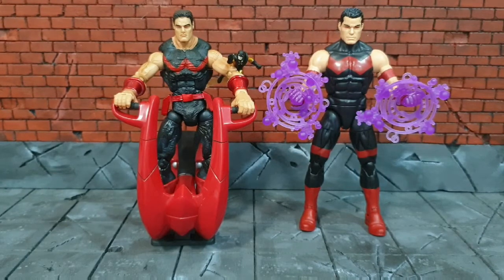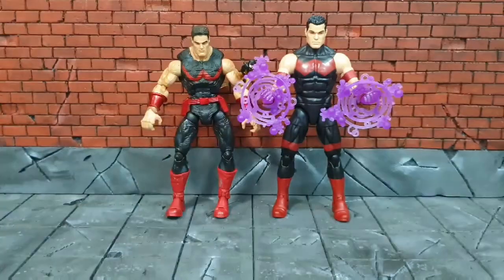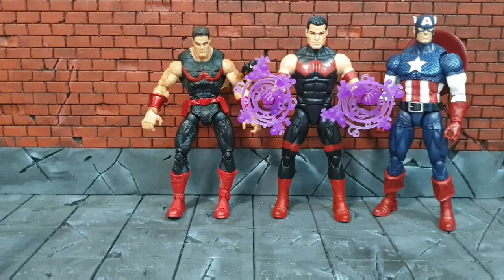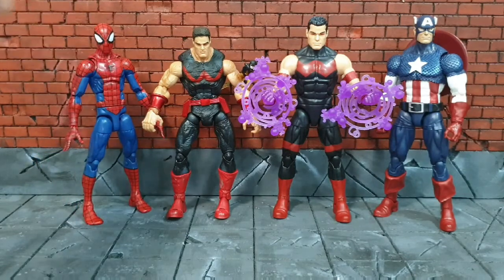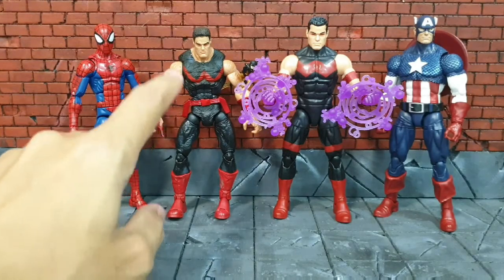Now just a bit of size comparison. Let's get rid of the rider. Here's the 80th anniversary Captain America. He's about the same height as Wonder Man. And here's Spidey. You can see that the Pizza Spidey is even taller than the Toybiz Wonder Man.